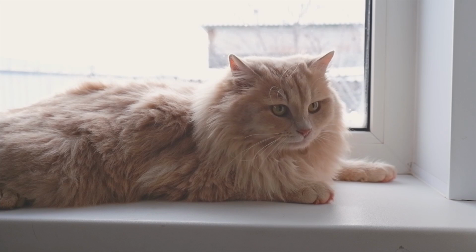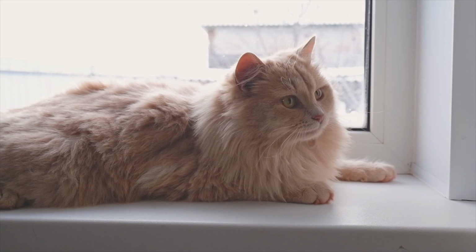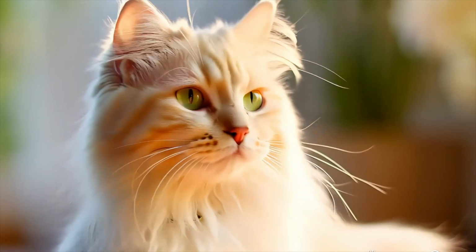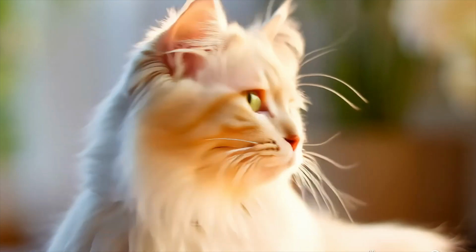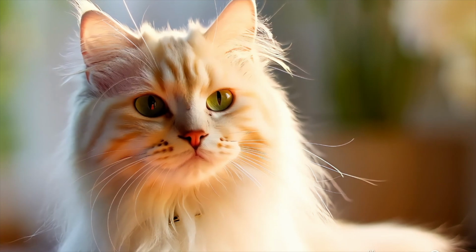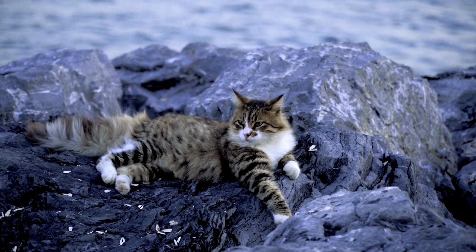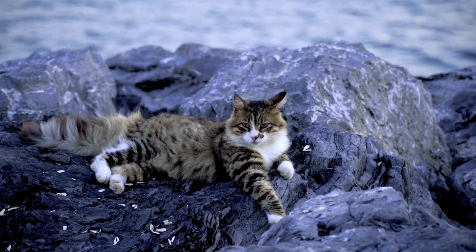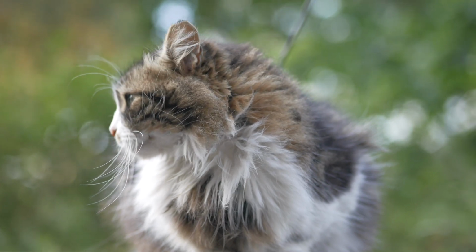Their heads form an equilateral triangle with high cheekbones and a straight profile. What I find most captivating are their large almond-shaped eyes that can be green, gold or copper, conveying a watchful intelligence that seems almost human. Their ears are large with lynx-like tufts at the tips and considerable furnishings inside, adaptations that helped protect their ears in cold climates. Their tails are nothing short of magnificent, as long as their bodies and fully plumed, resembling a fox's brush when carried proudly aloft.